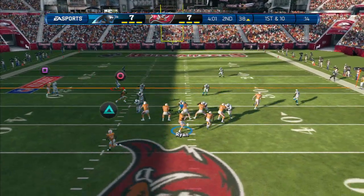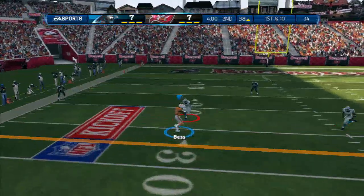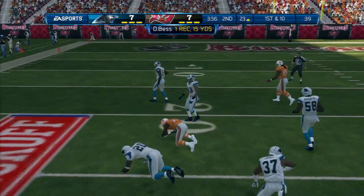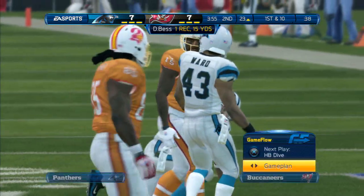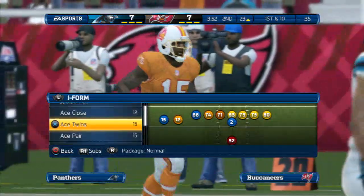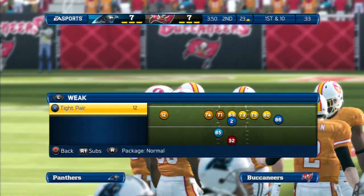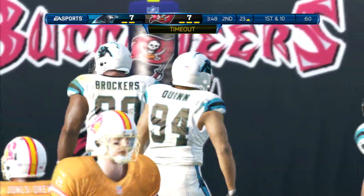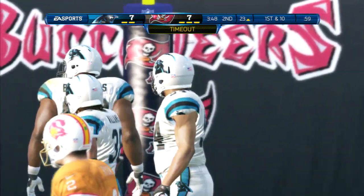First and 10. Working that left side. Buccaneers now move the chains. When you have an offense like this that just keeps getting first downs, not only are they moving into scoring position, but they're giving their defense a lot of rest. Interesting. That's a timeout by the defense.